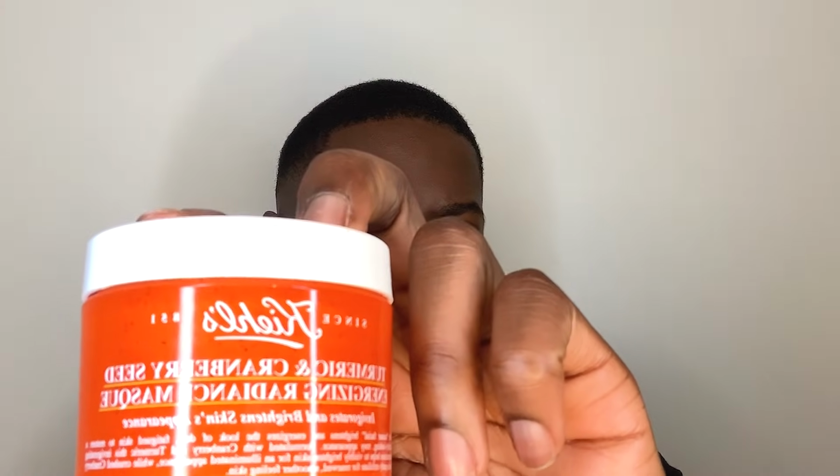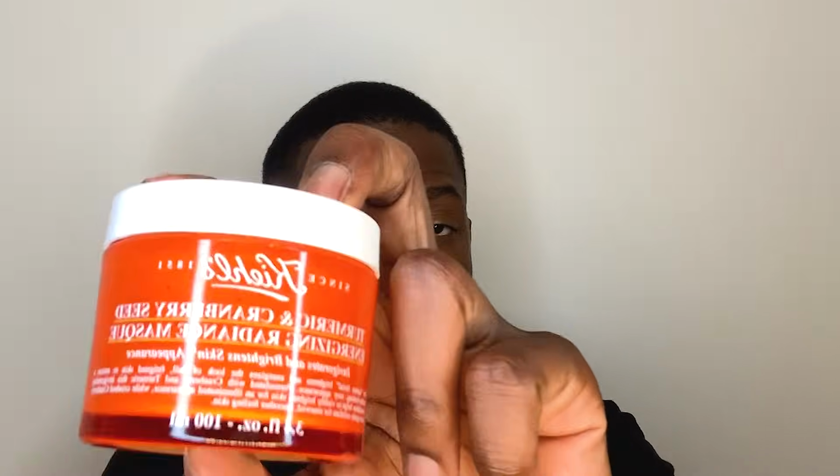Aside from that, I showed you guys in my face mask tutorial the turmeric and cranberry mask. I can't remember exactly what it's called. This is really good for brightening, especially if you have warm skin tones, if you're black. It makes your face really bright. And it's also an exfoliator. Because of the seeds in it, when you're washing it off and you rub your skin, it's exfoliating your skin, getting rid of the dead skin cells, and helping to break down the melanin that's built up in those dark areas.